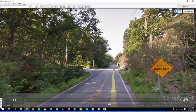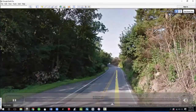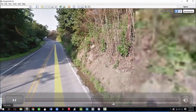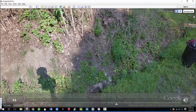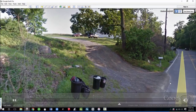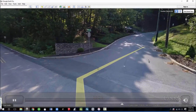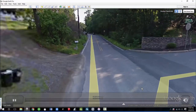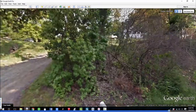The next portion down here was an area where they were also looking for sidewalks, but here we have a rock cliff, basically immediately adjacent to, just outside of the white line on this road, and it's just impossible to install a sidewalk through that portion. But again, it's an awesome tool in a public presentation when you can show them actual field conditions.